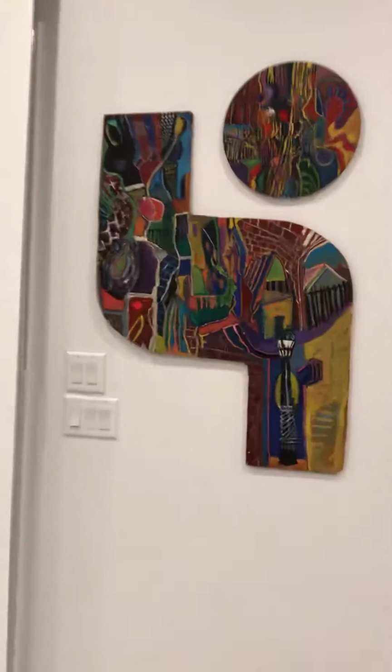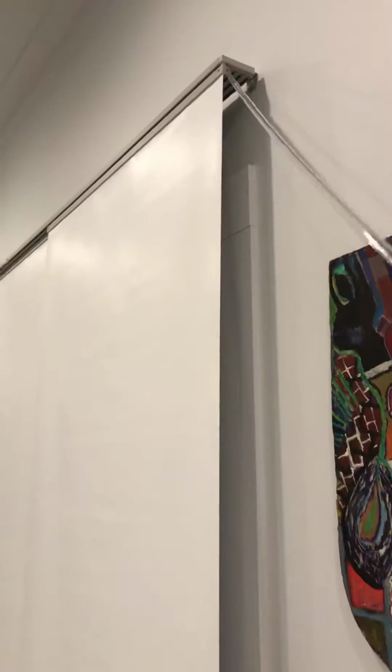Some nice artwork here for you to watch as I get the wand. This is Graber Essentials fabric and a 5-panel track system. Each panel will catch the other panel, and we'll get a nice stack back. We had to calculate the stack back so it would be perfect for this big, wide, sliding glass door.